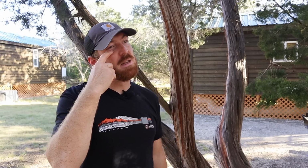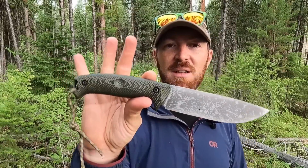There are a few drawbacks, usually in batoning. If you're doing a lot of batoning, it damages your tool faster. Other than that, there's not a lot of drawback to it. And this knife today is actually one of the only designs that you're gonna see in this video that harkens back to what I used to really gravitate to. And it's the Work Tough Gear Red Wolf.